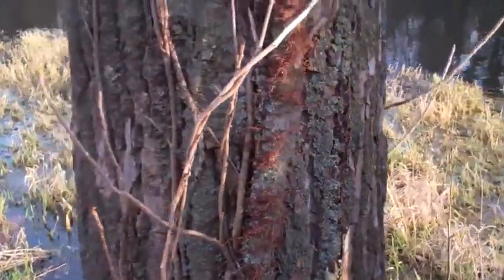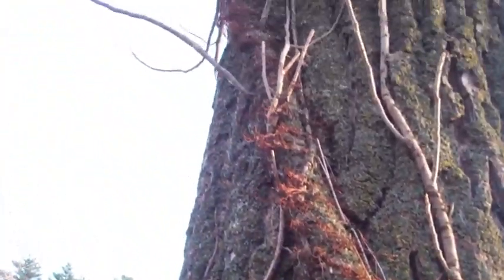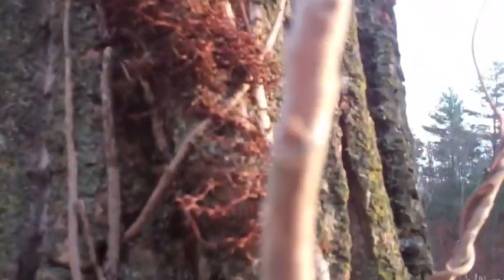And right here, it's this very prickly vine. And there's hairs growing out of it. Very prickly. And it goes all the way up the tree. And also, there's lichen on this tree, but it's very small. Right here. It's kind of hard to see. See the lichen right there? Right there. Yeah. Nice.